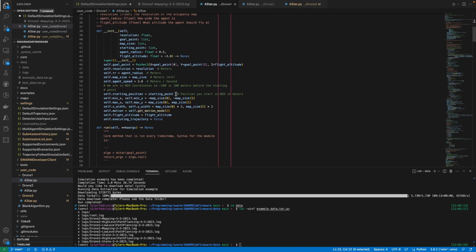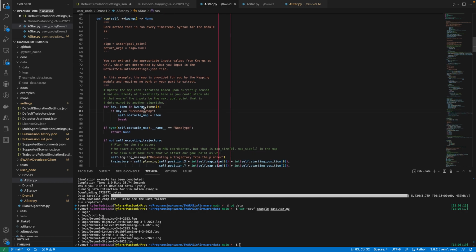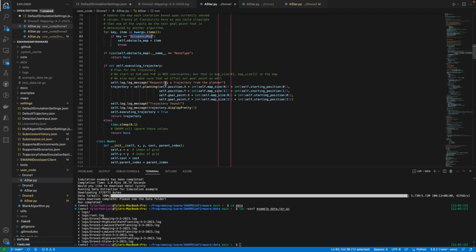Now, the only real requirement here for your algorithm is just this run function. You have to accept some keyword arguments so that you can receive the right data type. And then other than that, it's totally up to you. Whatever you want to do, basically between calling the run function and returning, that's all up to you. And that's really the only code that you have to write to make this happen.